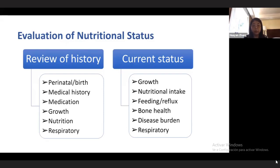First, how do we evaluate the nutrition status for these kids? We do emphasize a careful review of history and also a careful review of the baby's current status. This history, I'm sure you're all aware of. You need to look at the perinatal birth history, the medical history, medication, growth, etc.